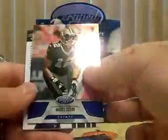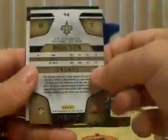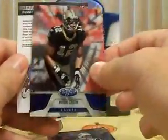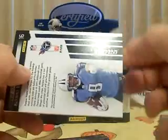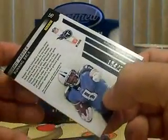I like these cards. I got another blue of Marquise Colston. This is number to 100, number 19 of 100. What's his jersey number? 12. Oh, okay, that's good. Numbered 154 of 250, running back Jeremy Harper.